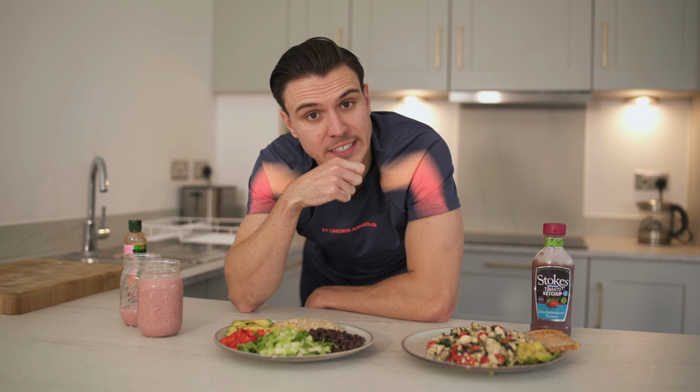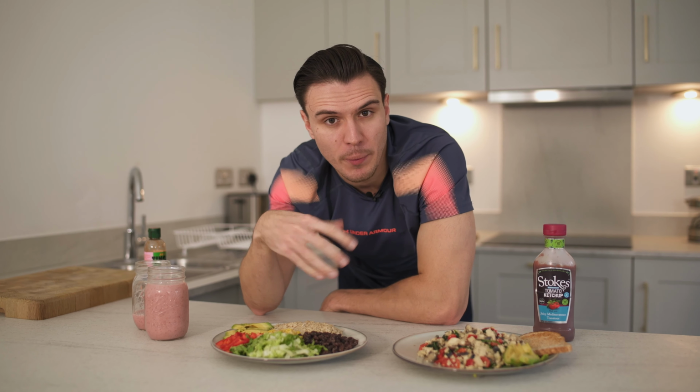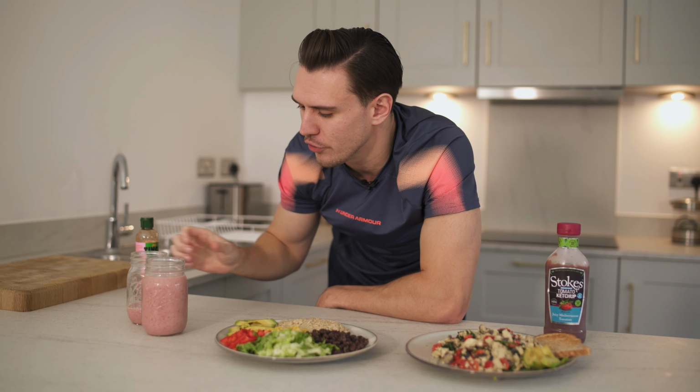This is a regular in my dinner rotations. Love this, fills me up, it's hearty. Again, if you've got some of this prepared, if you make a big batch of brown rice, you've already made your beans, or you're just using canned beans, obviously, this is quite simple to throw together, I love it.